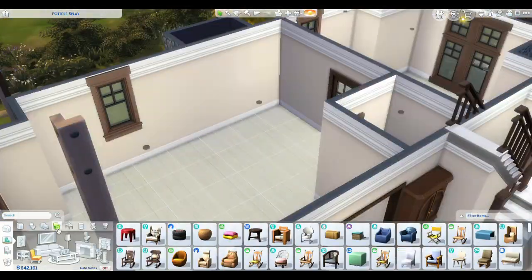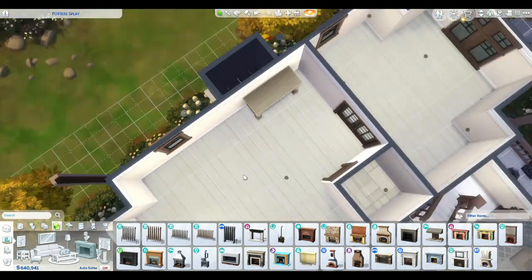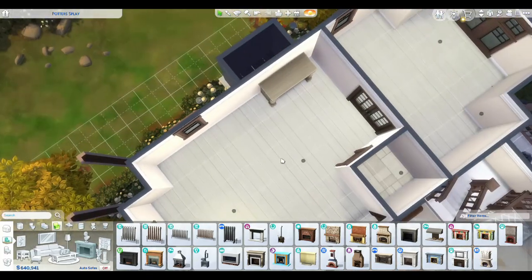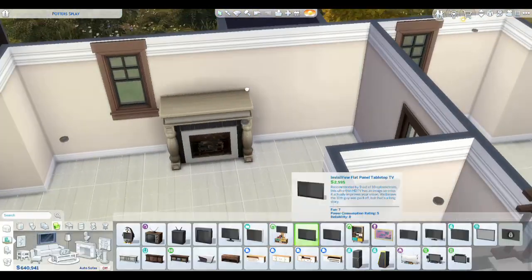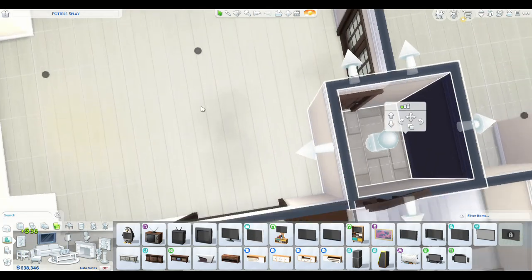And now we are in the living room of the house, and so I wanted to make sure there's a fireplace, and that's kind of why I designated this side of the house to be for the living room.